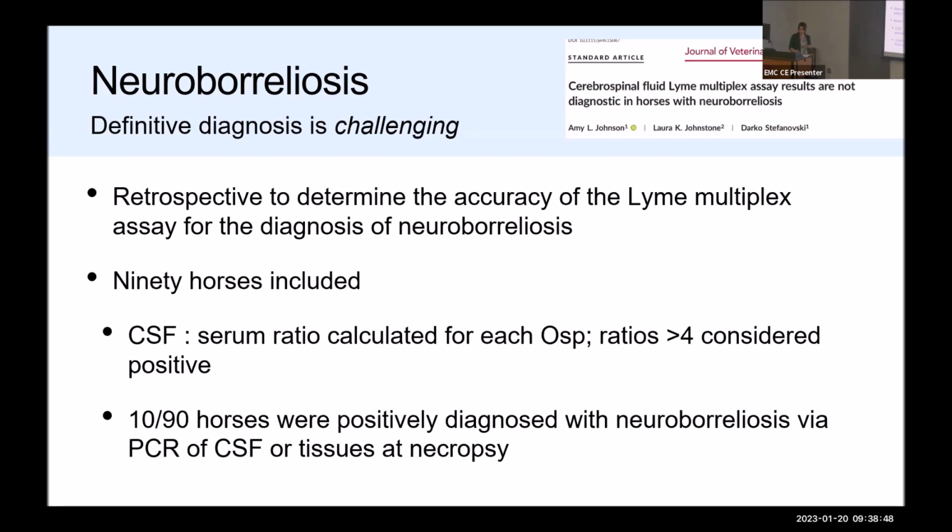So her title says it all. Cerebrospinal fluid Lyme multiplex assay results are not diagnostic in horses with neuroborreliosis. I mean, that really says it all. So she took a couple of different groups of horses, some being neurologically normal, some with other neurologic diagnoses, and some being healthy, and performed this retrospective study looking at their serum antibody titer and then their spinal fluid antibody titer.